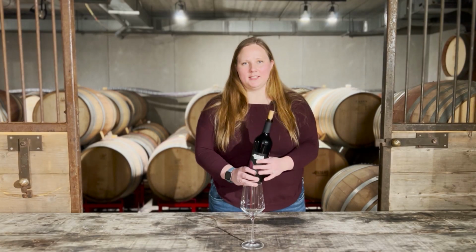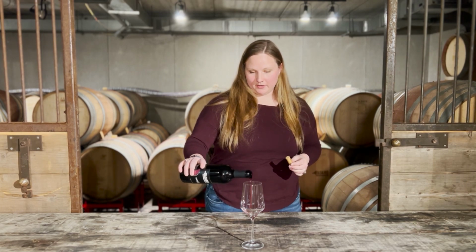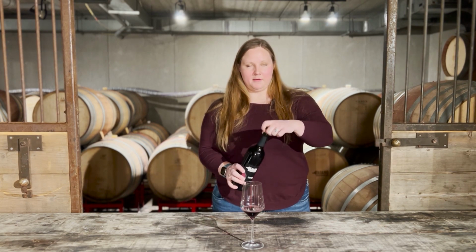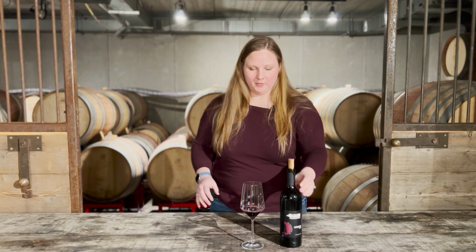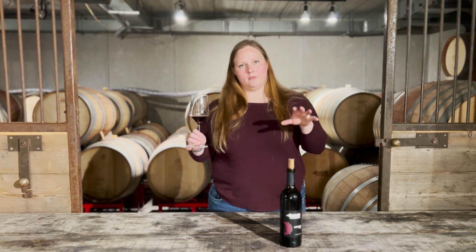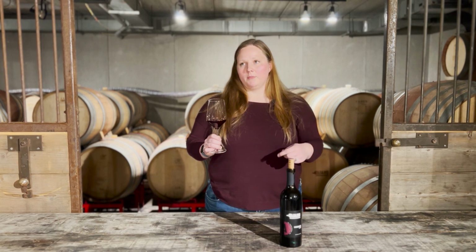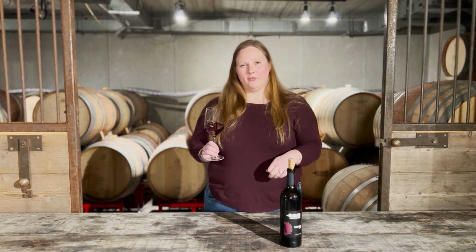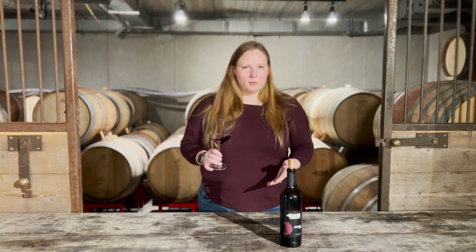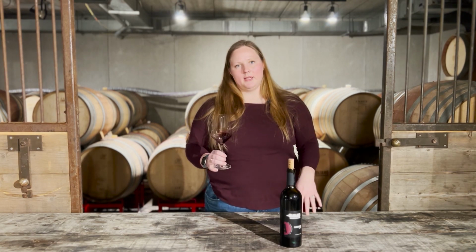This is our 2018 Cabernets. It is a blend of Cabernet Sauvignon, Cabernet Franc, and Petit Verdot. The grapes for this wine all came from the Niagara region, but were brought here to Adamo where we crushed and fermented them individually with their own separate varieties. Then the wines were put to barrel after fermentation, where they stayed for about 14 to 16 months. And then to come up with the blend, we did individual barrel tastings to determine what we liked the best.